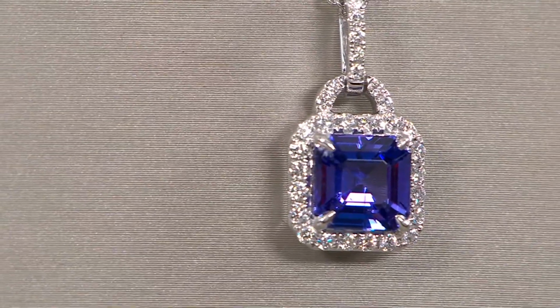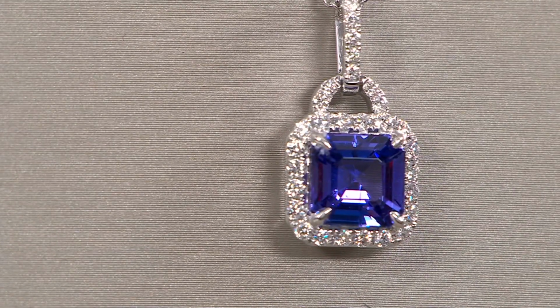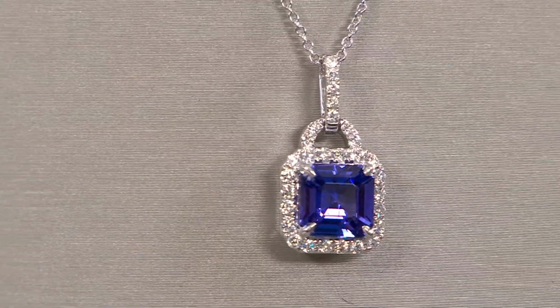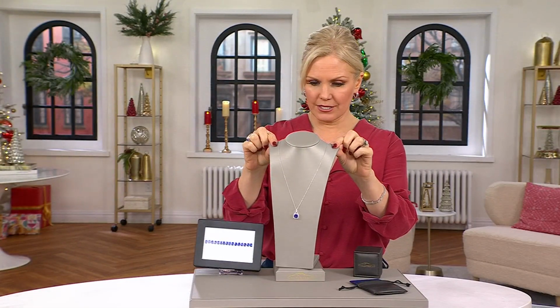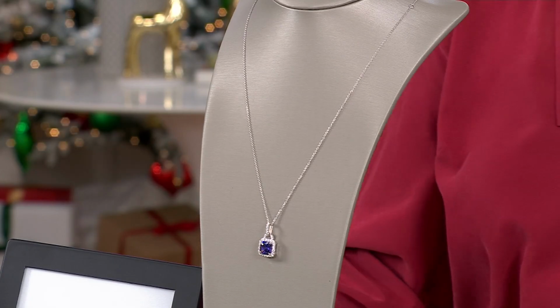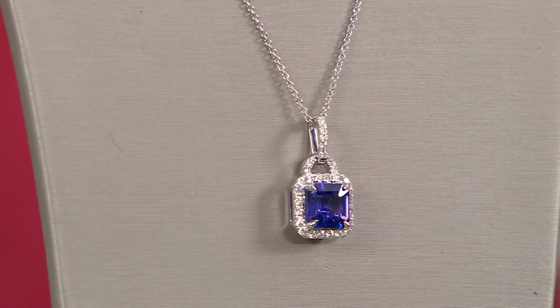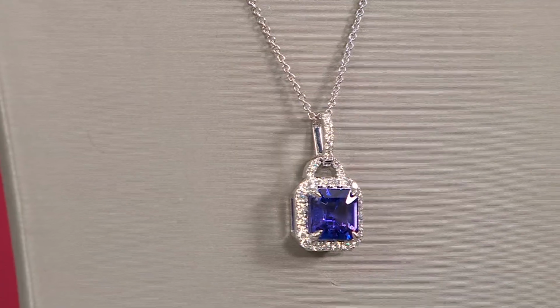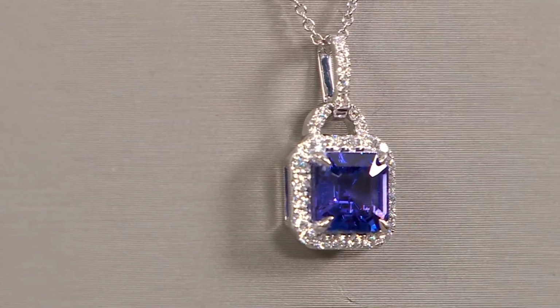And then what he's done so beautifully is set these in gorgeous settings. I feel like this looks like a lock. It comes in with a chain that is 18 inches, and then you get that gorgeous pendant. 35 points of diamonds surround the 2 carats and 25 points, 2 1/4 carats of the best Tanzanite you can get. Sold out in its debut.